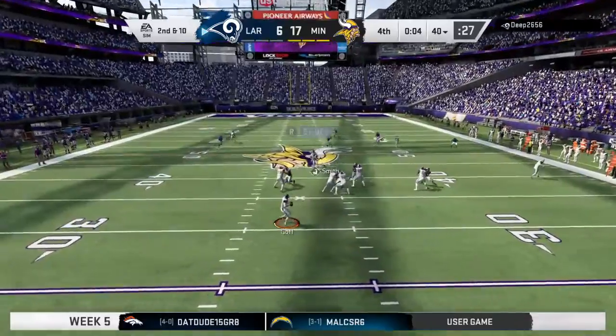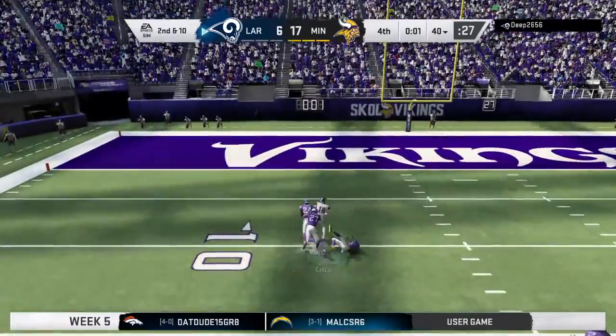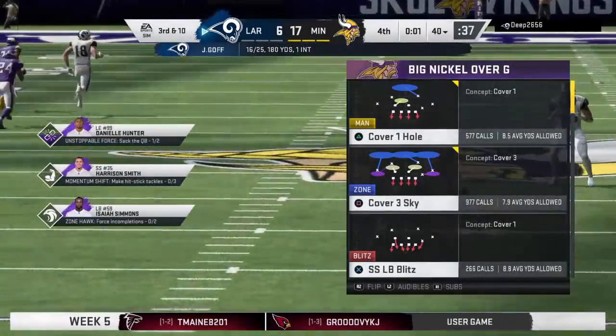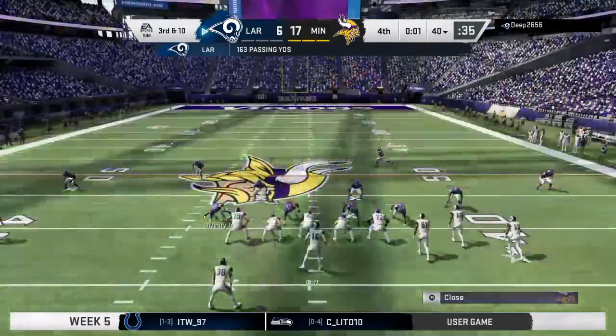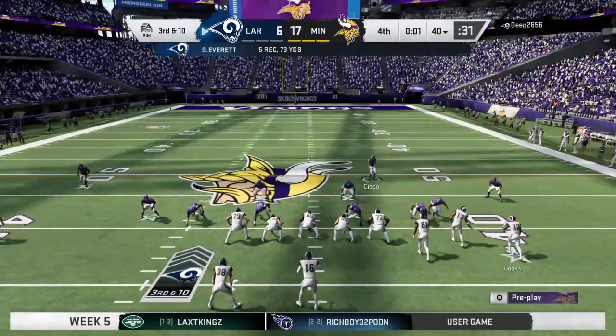Looking to throw on second down. Goff. He's going to let it fly. And this will be incomplete. 1 second left to go. Now they face a 3rd and 10 after back-to-back incompletions.